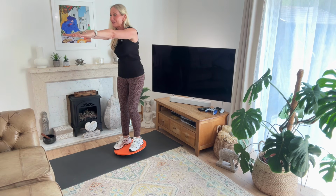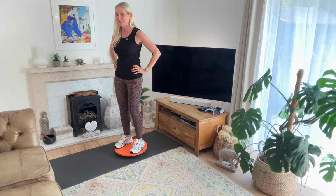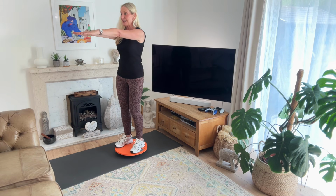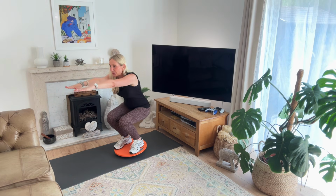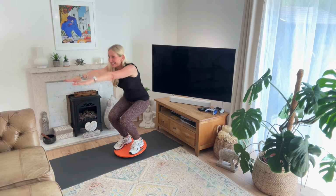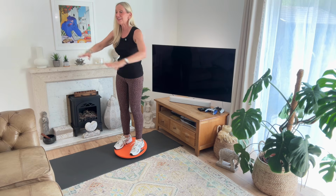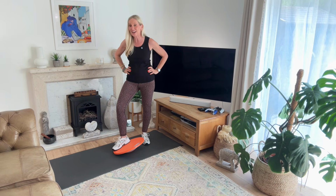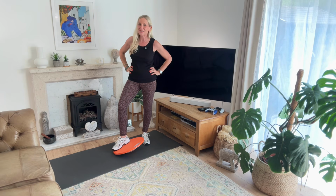Now, I would probably do around 5 and then have a rest, have a little shimmy if you want, and then go again. So into your squat, all the way down and up again. And don't worry, if you feel like you're going to fall off, you just simply step off. It's not high, it's not dangerous, you're going to have some fun.